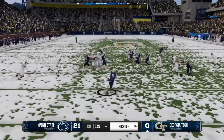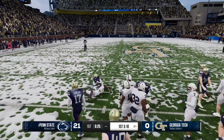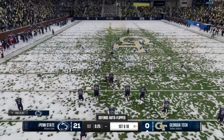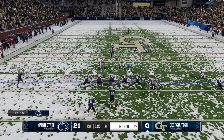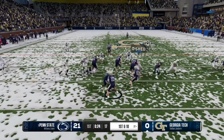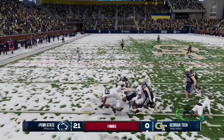Here he comes from inside his own 5. Finds just enough space to cross the 25. Let's mark it at the 27-yard line. Georgia Tech has the ball back, and here comes the Yellow Jacket offense. To say this has been a slow start is a bit of an understatement, and they really need to get it going here, Jesse. They stripped it out.